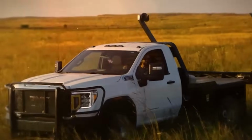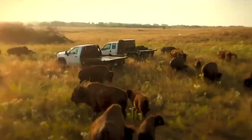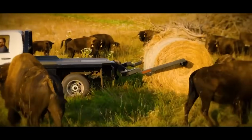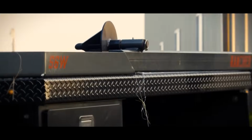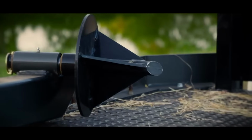The bed itself is steel-built with a 1/8-inch tread plate floor, finished in a tough urethane primer, and paint for long-term durability. A bent tube headache rack adds strength, while 2 lockable toolboxes, your choice of Chandler or RKI, offer sealed, quiet closing storage. It comes in several sizes to fit different trucks.